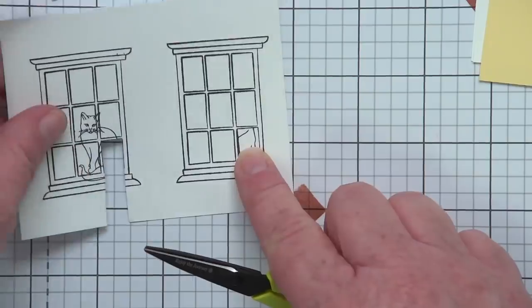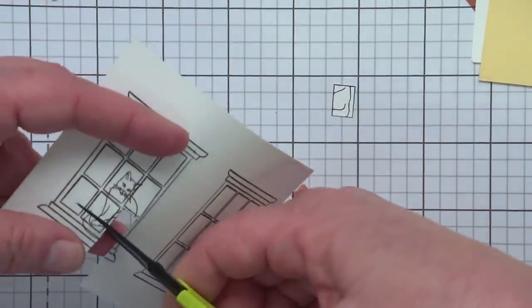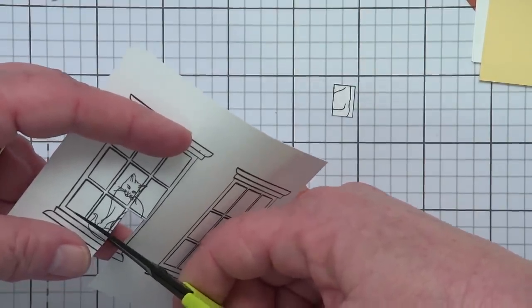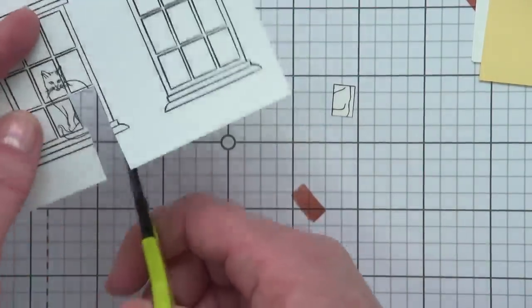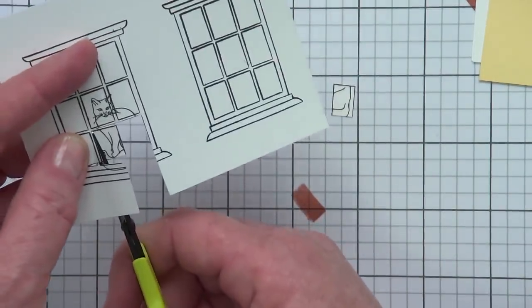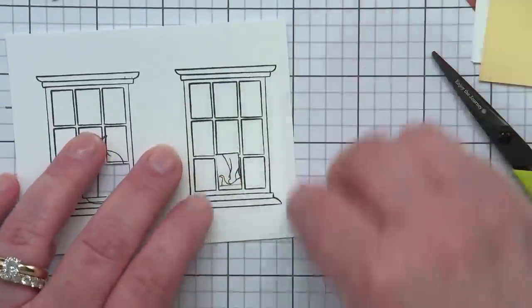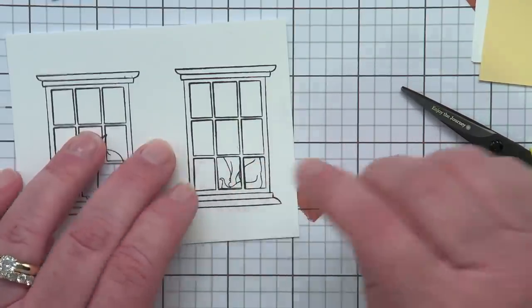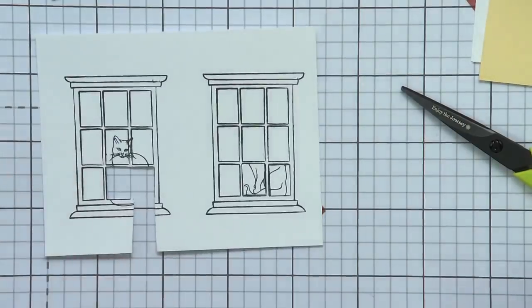But check it out. So we would just pop that guy on top. Let me cut one more just to get the idea. So it's totally a way to use your stamps in a different way. That almost seems like cheating, but it's totally fun, and it gives such an amazing effect. So again, once we pop up these stamped portions, we're just going to glue them right on top. And then you can kind of already get the idea. It totally looks like Kitty is sitting behind the window, right? Is that so cool? I love it so much.